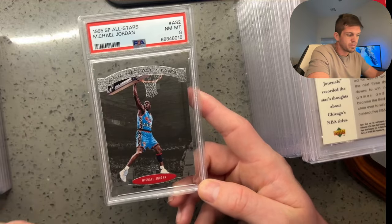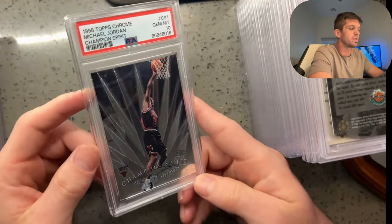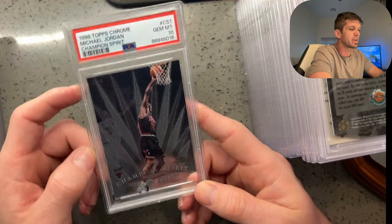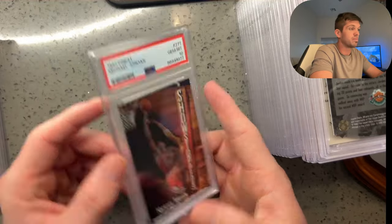So we got another one of these. You all saw PSA 7 previously. This one's a PSA 8. Love that card. Great. Always had it as a kid. Just sold this one this morning for $170, so I got to get this one shipped out. I'm going to set this one to the side. Then, again, more MJs. Got a lot of stuff.